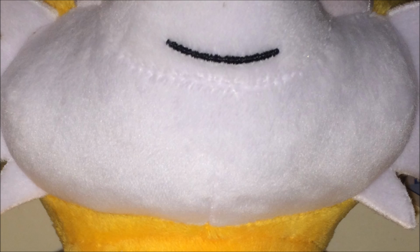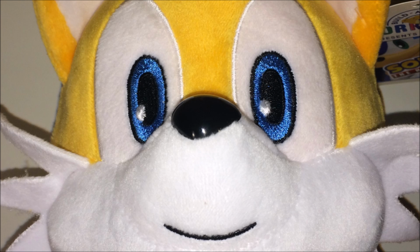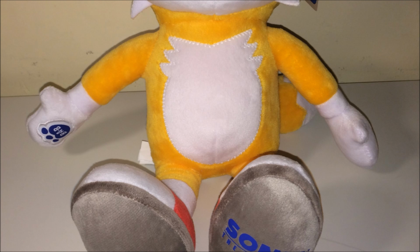Once again, he has an extremely noticeable seam going through his muzzle, and it's worse here than it was on Sonic. However, his nose is a large hard piece of plastic, which is great. Tails' eyes look identical to Sonic's. His ears are nice and large, and his bangs, while they aren't that stiff, look good too. Another issue with this plush is that Tails seems to have some sort of neck going on, which he definitely shouldn't. His body looks nice and it's not as huge as Sonic's. His arms and legs are also not as strangely proportioned compared to Sonic.